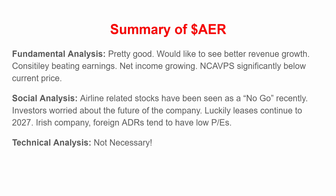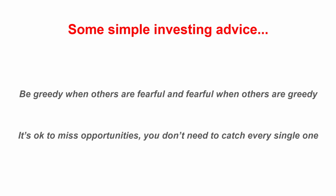What about the social analysis? Well, from a social analysis, airline-related stocks have been seen as a no-go recently to investors because investors are a little worried about the future of the company, so perhaps that's why it's trading so low right now. Luckily, the leases of this company continue to 2027, so even if these airlines are really struggling, they still have to make this lease payment to AER here. It's an Irish company, and foreign ADRs tend to have low PEs, which is okay, but 3 is still pretty low. And then technical analysis, well, it wasn't even necessary, as you just saw, for this company whatsoever, and it really wouldn't provide any valuable insight to this analysis.